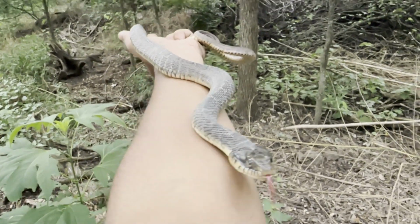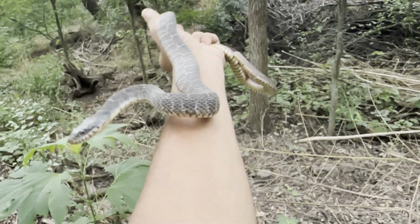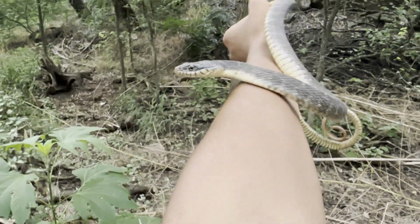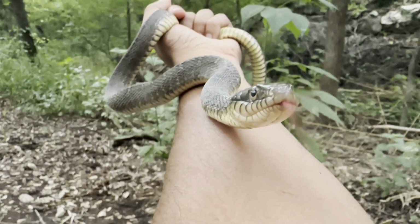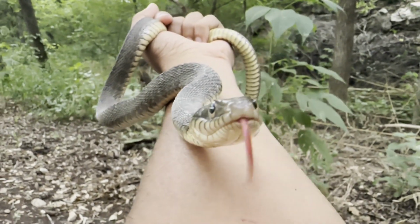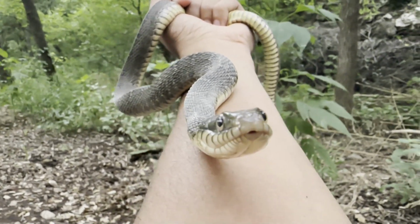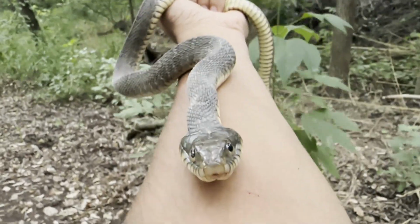Calmed down a lot from when I first caught it. Knows I'm not a threat now, so it's just being curious, wondering what's going on. This guy's really interested in the phone for some reason. Keeps putting his face right up to the camera and tongue flicking. Super weird. Yeah, got some pictures of it, so I'm just gonna let it go.